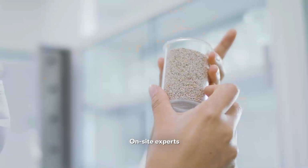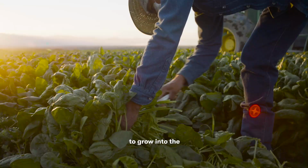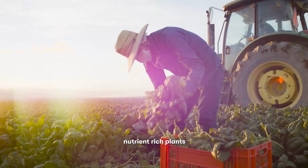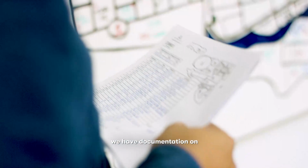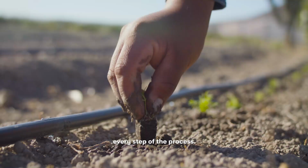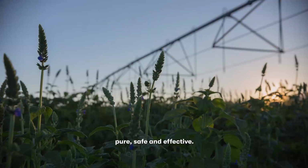On-site experts carefully test seeds to ensure they are fit to grow into the nutrient-rich plants that power our Nutrilite and Artistry products. And if you need some proof, we have documentation on every step of the process. It's all part of ensuring our ingredients are pure, safe, and effective.